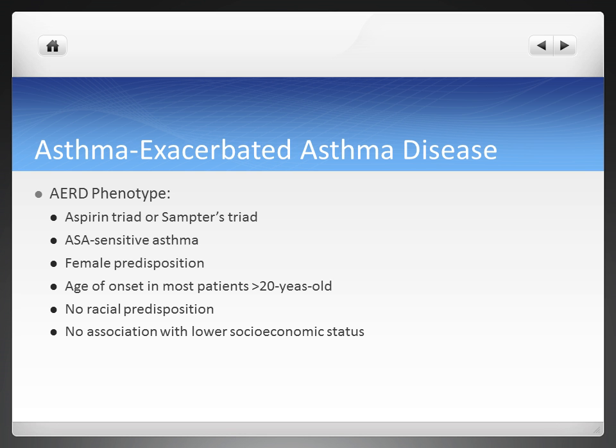The next one that we're going to talk about is aspirin-exacerbated asthma disease. That's a typo there at the top. So this is someone associated with an aspirin sensitivity, the asthma triad or Samter's triad. And if you remember that, that's nasal polyps, asthma, and aspirin intolerance. This was associated with more severe refractory asthma, which was a major risk factor for severe asthma in outpatients.